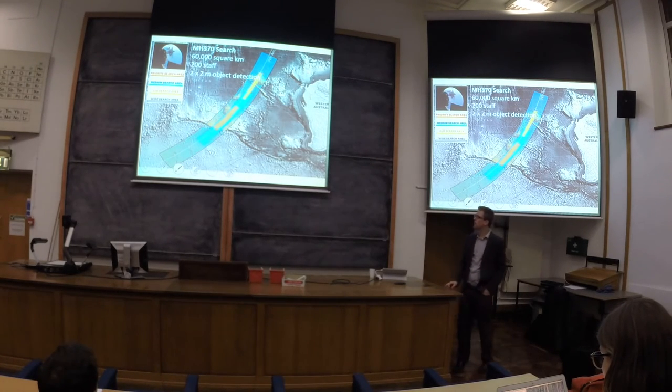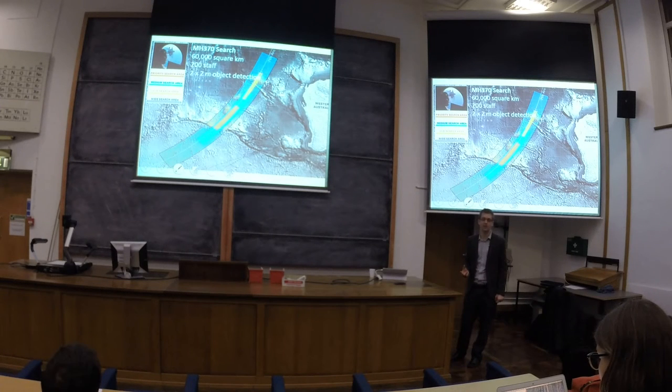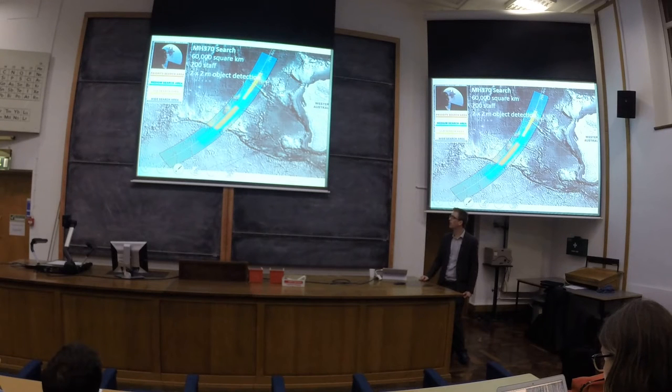So this is how the search area stood. It was broken down into different priorities for searching. And the idea will be, ideally, that the whole area will be surveyed. This is 60,000 square kilometres. This takes a lot of time for ships that are basically going backwards and forwards on given tracks. There's about 200 staff working on the hunt, specifically on the survey data.